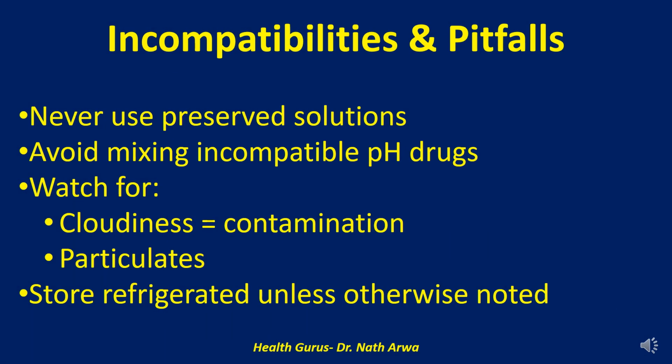As we continue exploring intrathecal drug compounding, we must now address a critical and often overlooked topic: incompatibilities and compounding pitfalls. While the pharmacologic power of intrathecal therapy is immense, so too is its potential for harm if even minor errors go unchecked. This cannot be overstated. Never, under any circumstances, use preserved solutions for intrathecal administration.